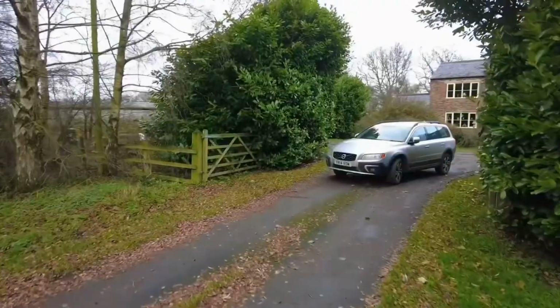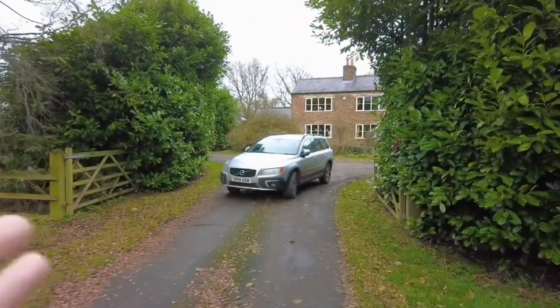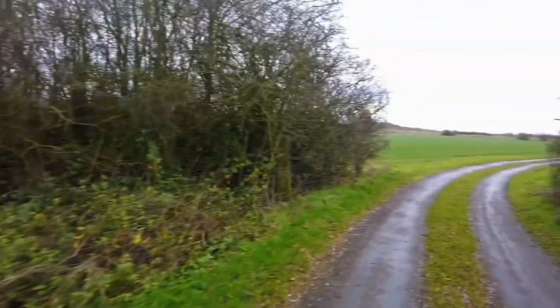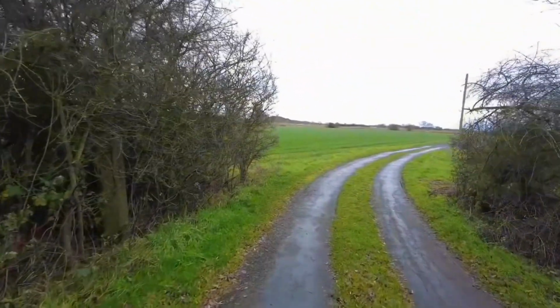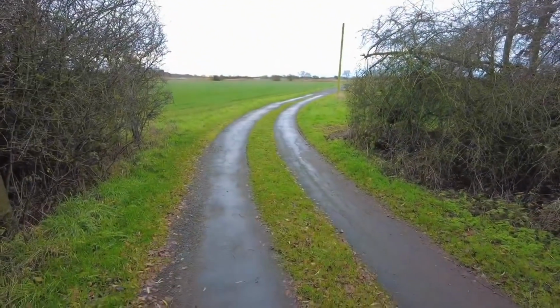Now we've come up to a level crossing. This was an unmanned crossing, and it would have been for Albury cottages, and there are still some remains here of the crossing. It's quite remarkable. So those cottages were there long before the railway, so I doubt they'd have been impressed when all this was put in place. So this is our farmer's track. Now you've got to remember, this is a lot wider than what it used to be.